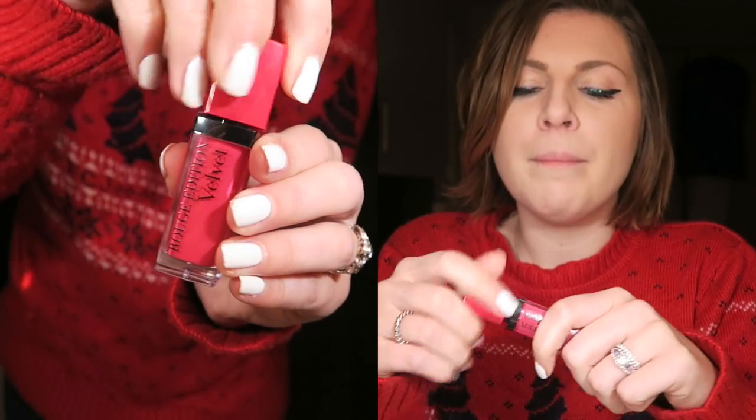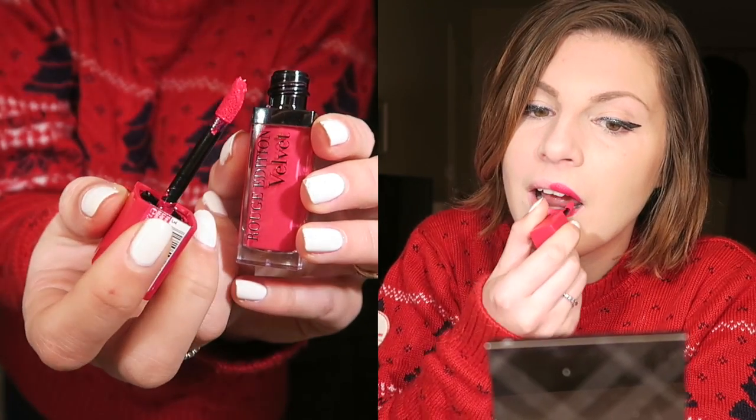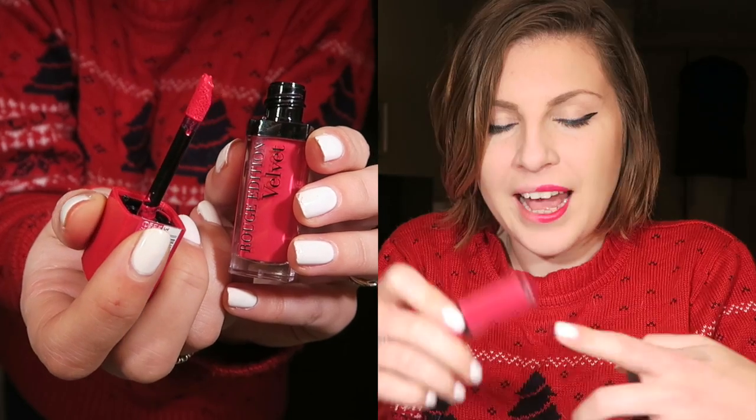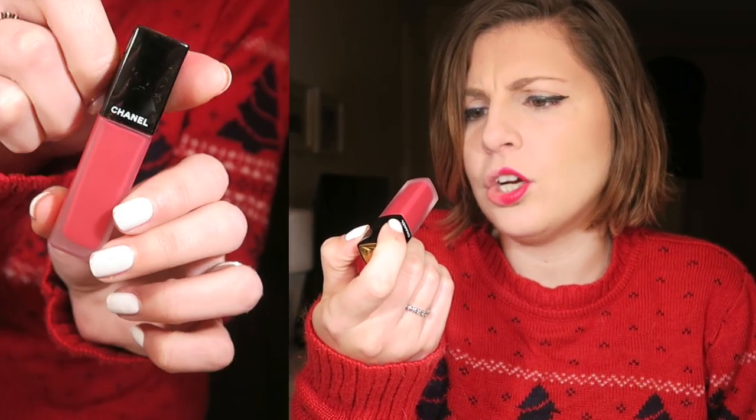I'm going to start with the Rouge Edition Velvet from Bourjois, and the colour is Ole Flamingo. As I was applying that, I was like, oh my god, this totally smells like roses, which I've never noticed before in all the other Rouge Edition Velvets that I've tried. And so does the Chanel, and I'm like, oh my god, that's so weird. And then I realised it was this. I was using a Burberry compact, and this blush smells so strongly of roses, it's insane. So that is Ole Flamingo. And then this is the Chanel, what is it called? Rouge Allure ink in Luxuriant.